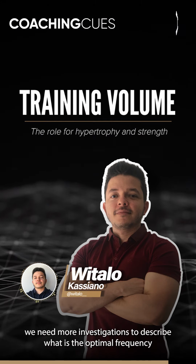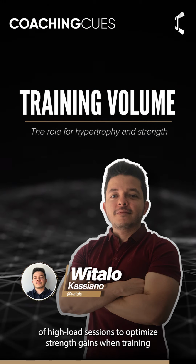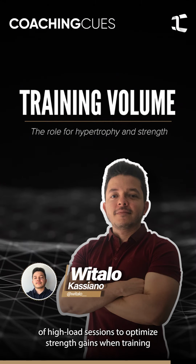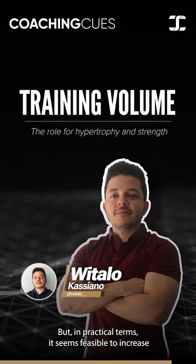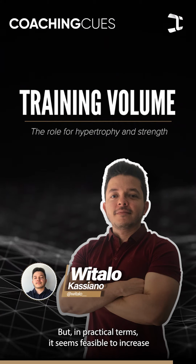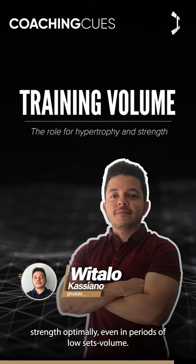Importantly, we need more investigations to describe what is the optimal frequency of high load sessions to optimize strength gains when training with low to moderate set volume. But in practical terms, it seems feasible to increase strength optimally even in periods of low set volume.